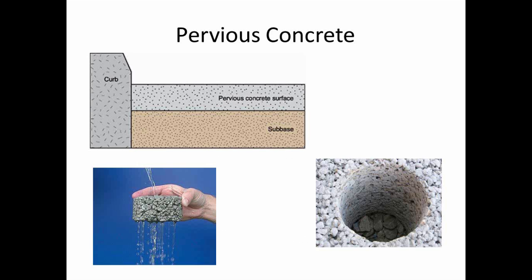So for those who don't know, pervious concrete, or porous concrete, or porous pavements, is a method of allowing the natural water that would rain to flow through and infiltrate down into the subsoil or be contained in a storage area. It provides the same hard, clean surface as we're used to with asphalt and concrete, but it has that natural infiltration capacity. So we reduce runoff, and we reduce secondary contamination from the vehicle fluids that a lot of times fall in the parking lots and stuff like that.